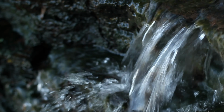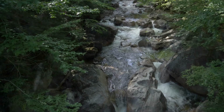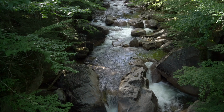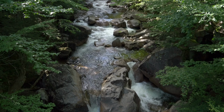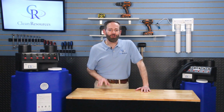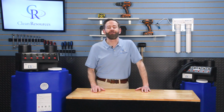1 gallon of lubricant can contaminate up to 4 acres of groundwater. Over time, lubricant contamination can make local waters undrinkable, not to mention the effect it can have on the surrounding ecosystems. Install an oil-water separator and keep the groundwater clean and the wildlife healthy.